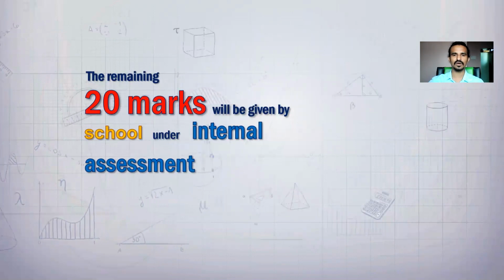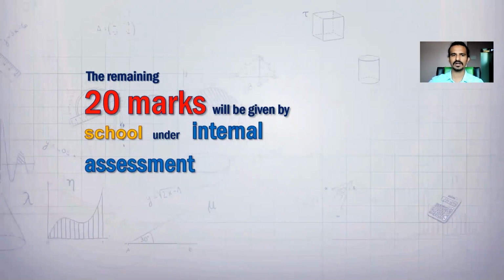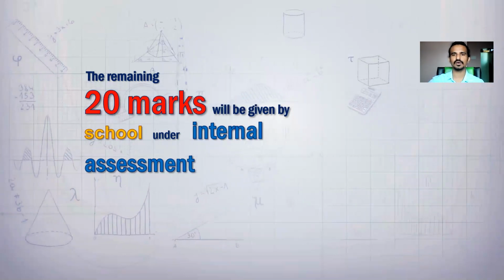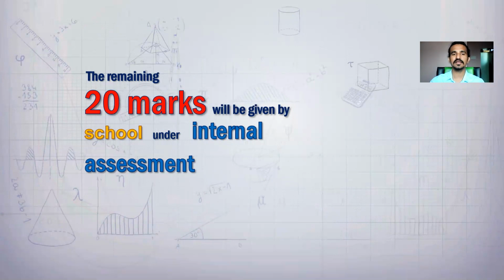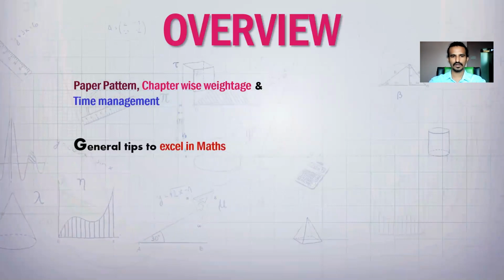Now the school will decide on what basis, and on which assignments or practicals they have to conduct, to give the 20 marks. So that depends on the school. Today we'll discuss only the 80 marks that are there in the written exam. So let us understand what things we have to take care of.